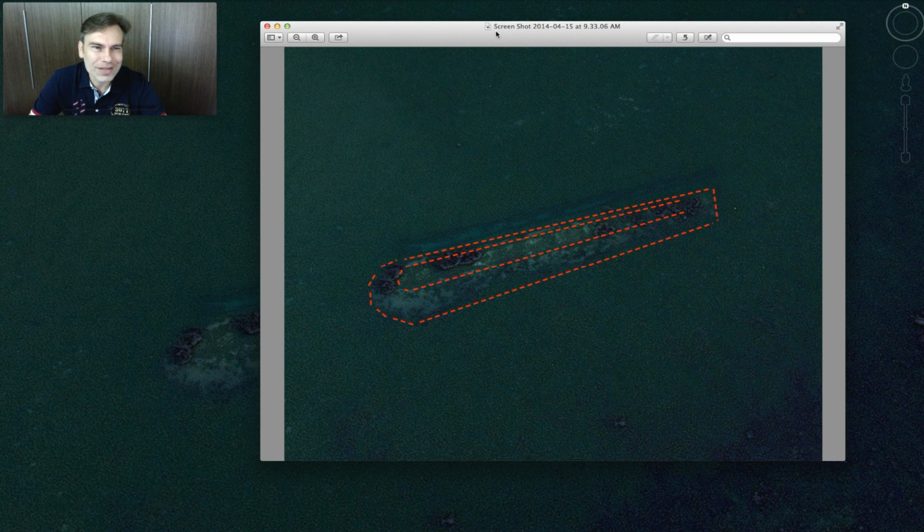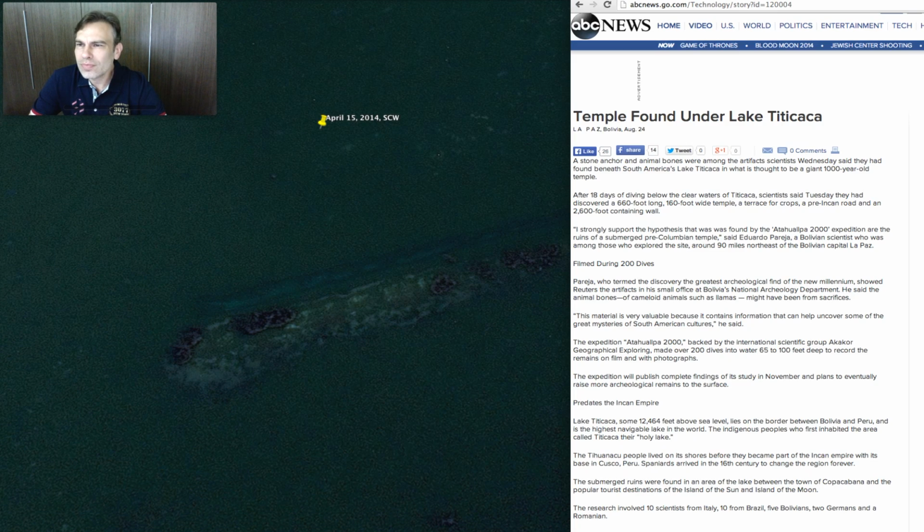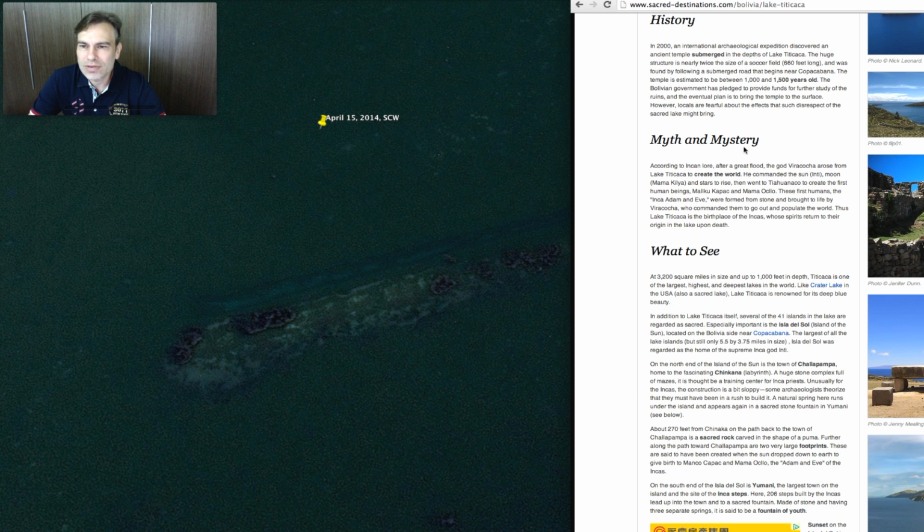Noah's Ark. I know that sounds unusual. It is very unique in the idea. But come over here, and if we go to here, we'll see myth and mystery right over here.